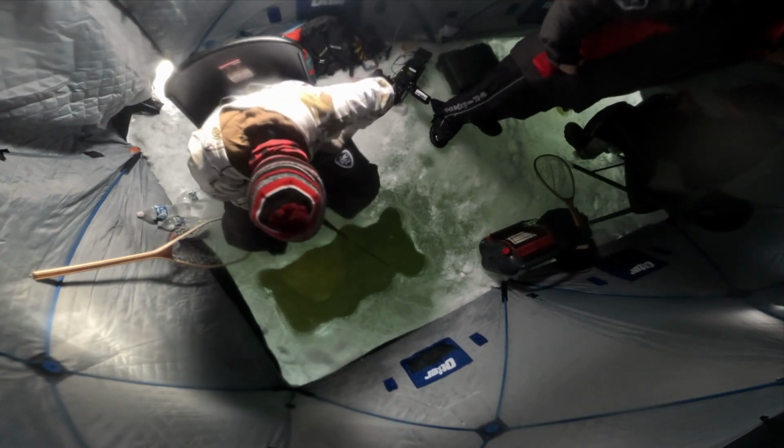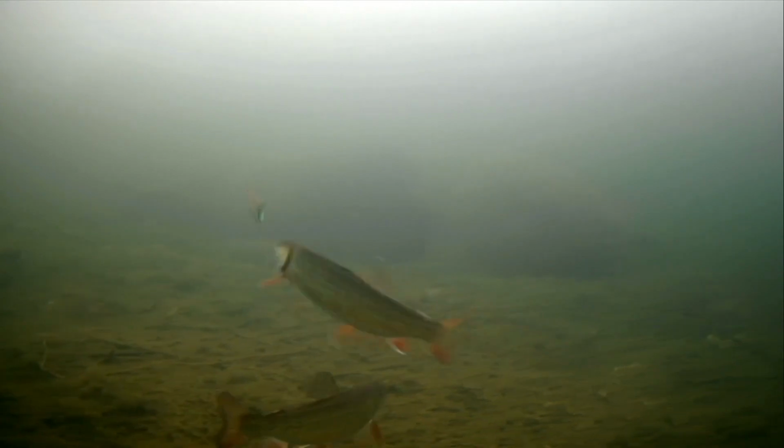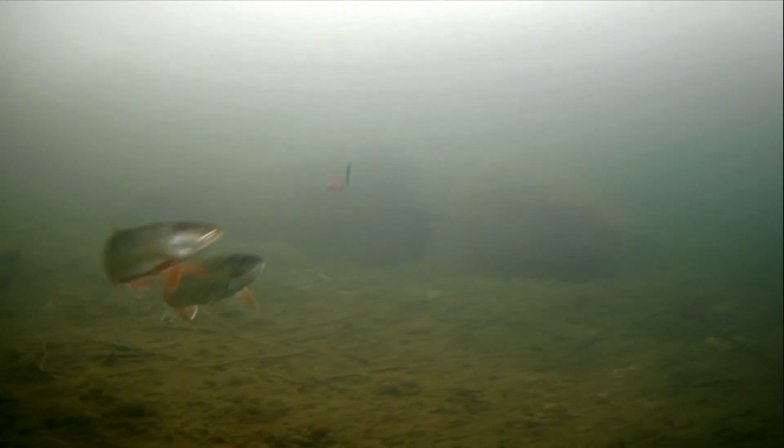Sight fishing trout is one of my favorite ways to fish. They come in with that level of excitement. Like we talked about, it's almost like deer hunting. When you see them come in, that level of heart-pounding excitement.